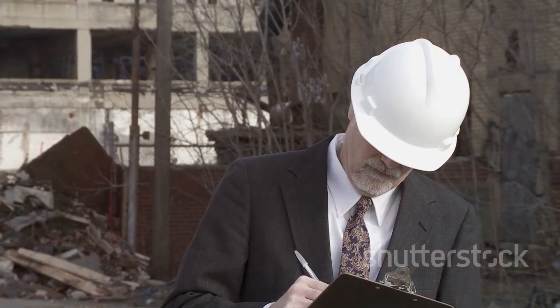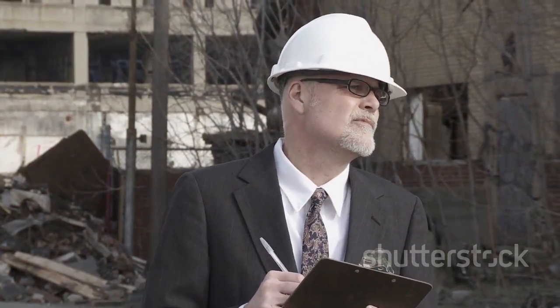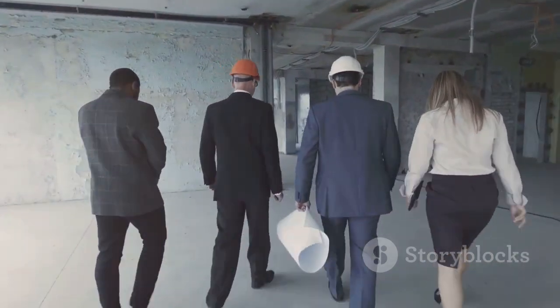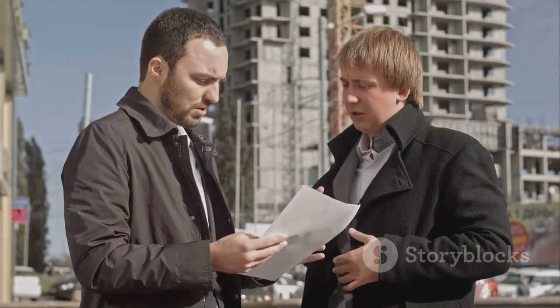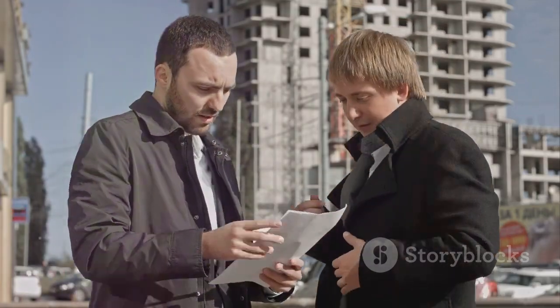This requires a keen eye for detail, a solid understanding of construction costs, and the ability to envision the property's transformation after renovations. It's not enough to simply see the potential. You also need to understand what it will take to realize that potential. This means having a good grasp of construction and renovation costs, as well as the ability to manage a renovation project effectively. It also means being able to work with contractors and other professionals to get the job done right.